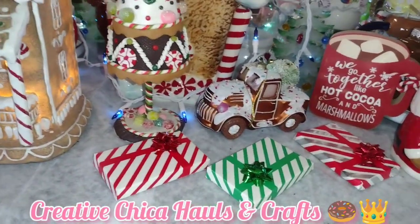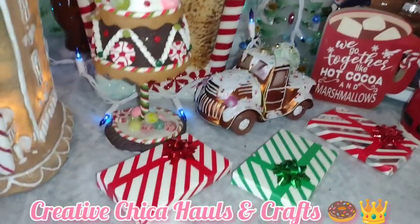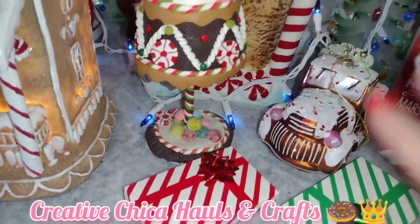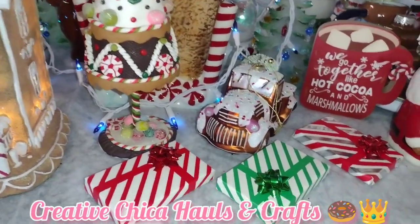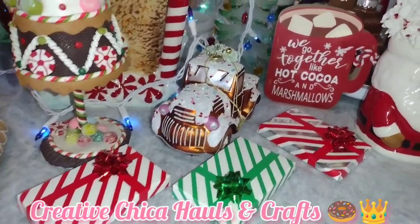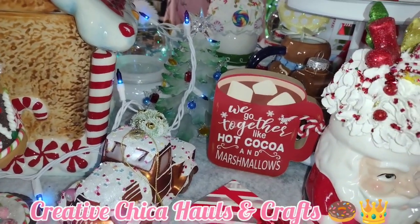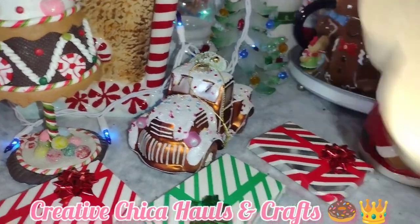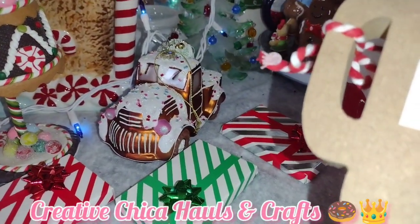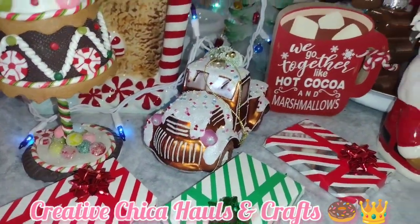There's my new little Gingy truck. It is glass. It's a glass ornament. I got it for 70% off at Hobby Lobby recently. I think it's just adorable. I love all the sprinkles on it. So cute. There's some little gifts, probably Dollar Tree. This right here, probably Marshall's. I don't know. It's got $2. Like, maybe that was from Family Dollar.